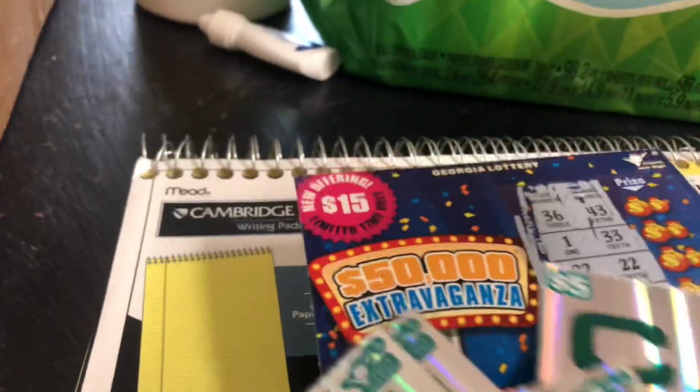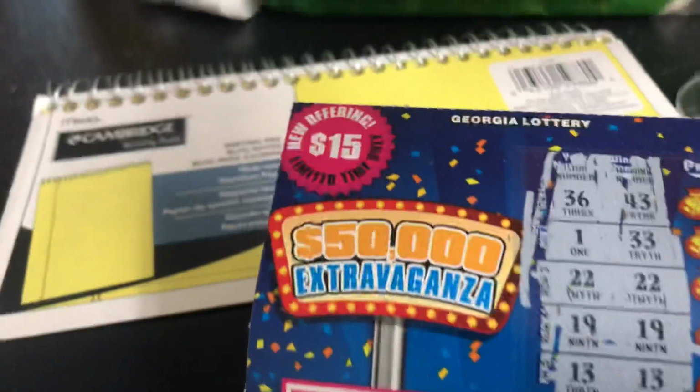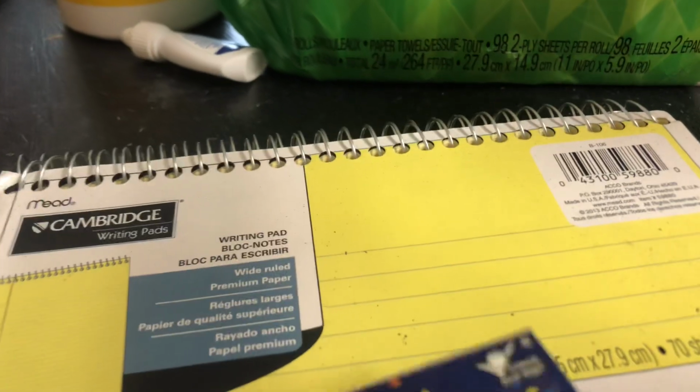I got the $50,000 extravaganza and four of the cash money tickets, number 18, 19, 20, and 21. And I got this one, it's ticket number one in the machine. Sometimes I'll get one ticket and just start scratching it to see if it's a winner. And that's what I did this time.